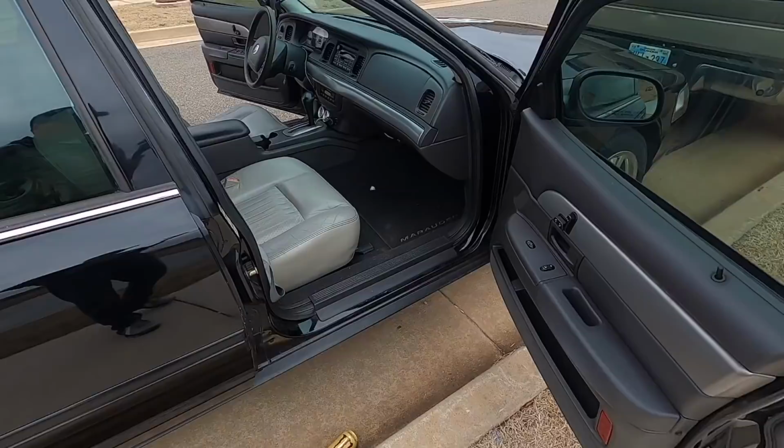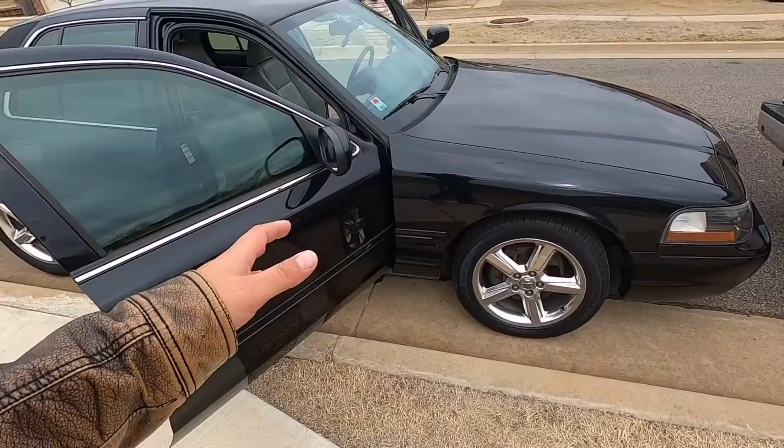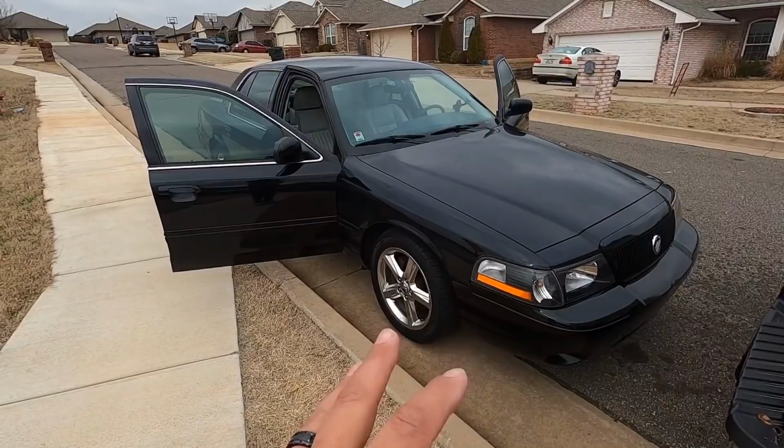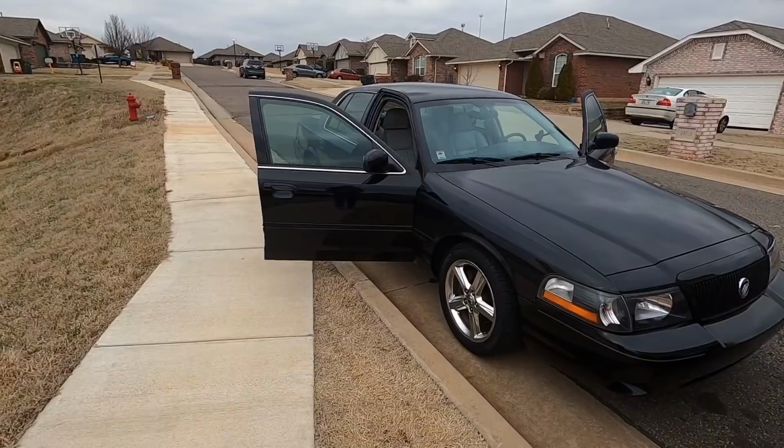We have the Marauder. We have the jacket. We have the original floor mats. This car is a two-owner. The original owner was the guy's mother that I bought it from, and the title shows that she signed it over to him when it had 23,000 miles on it. So 23,000 miles, his mom gave it to him, so it's been in the same family, Ford serviced its whole life. This car got that man through college.